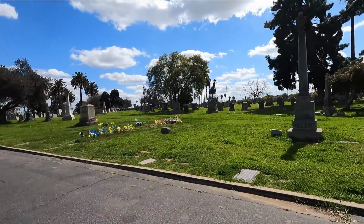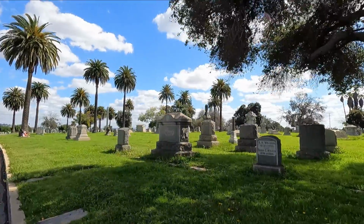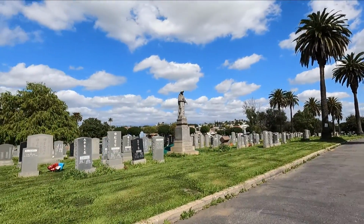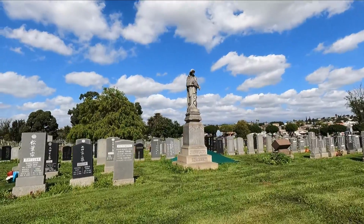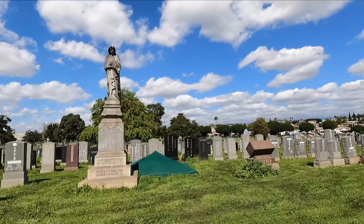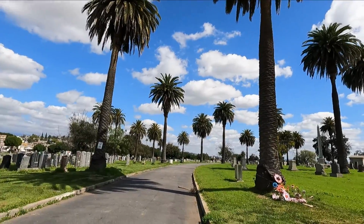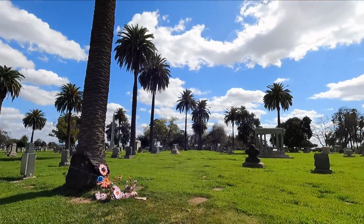Some really, really old monuments too. Just a pleasant day for a stroll in this cemetery, because as I mentioned, it gets hot as hell in the summertime. Someone's up to no good. I'm hearing cops in the distance for a while. The palm trees here, breathtaking. Man, this place is huge.